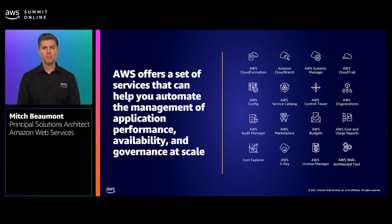AWS provides a suite of management tools and governance services so that customers get a consistent set of modern operations tools to set up, manage, and govern applications and resources. Better yet, these tools are built from the ground up to be optimized for cloud scale.